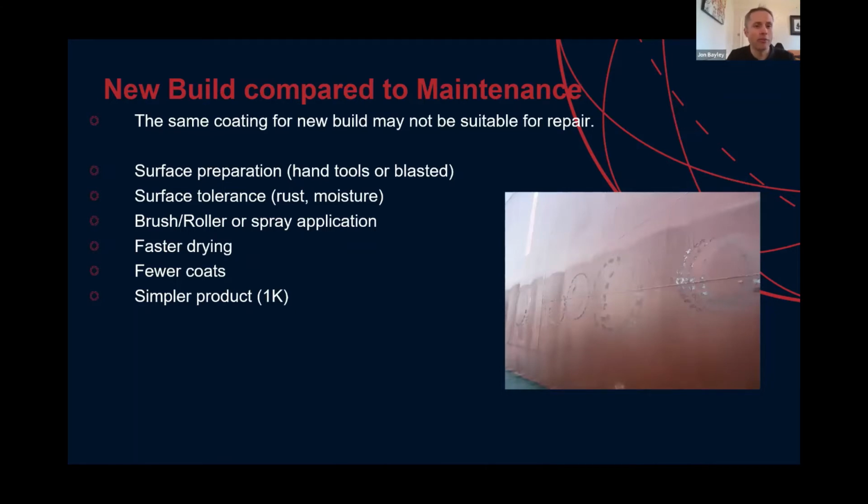So I think I touched on this with damage. The next consideration will be new build compared to maintenance. The same coatings that we use at new build may not be suitable for repair. And as I said, repair is inevitable. Damage is going to happen. So again, on the right there, I've got a photo. It's the side of a ship, and that's fender damage, just where, once it's left dry dock and they're fitting out while it's floating, it's been moored and it's been damaged, and so it needs to be repaired.